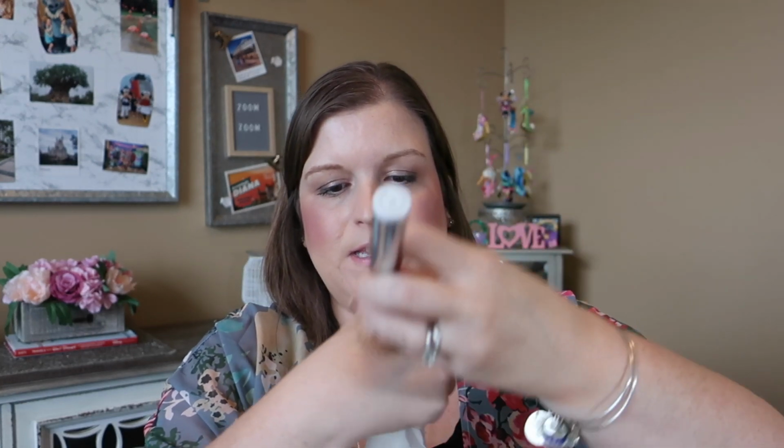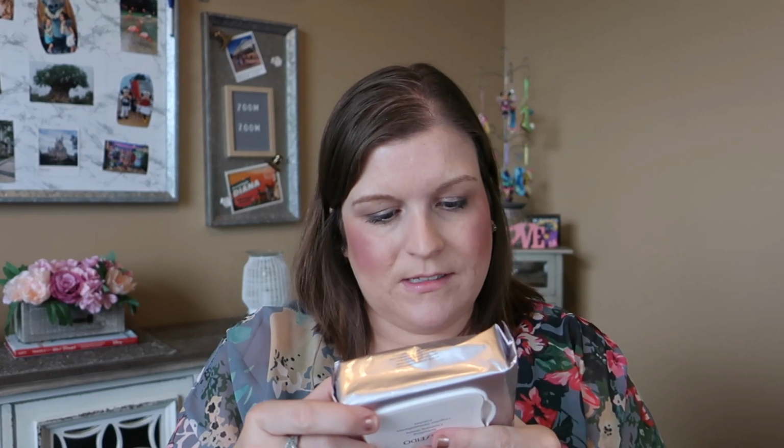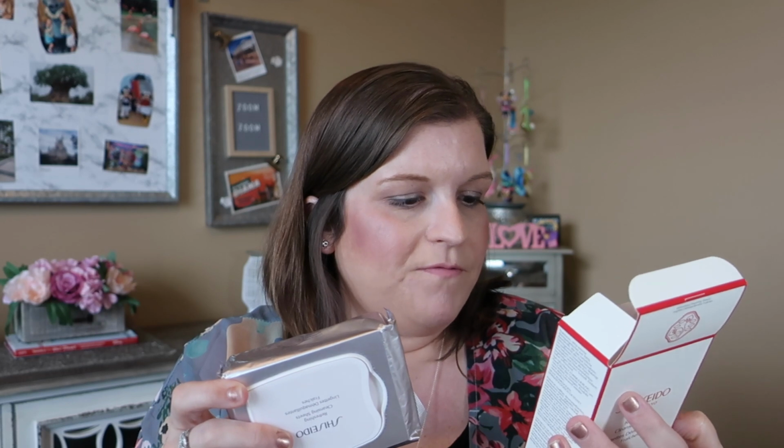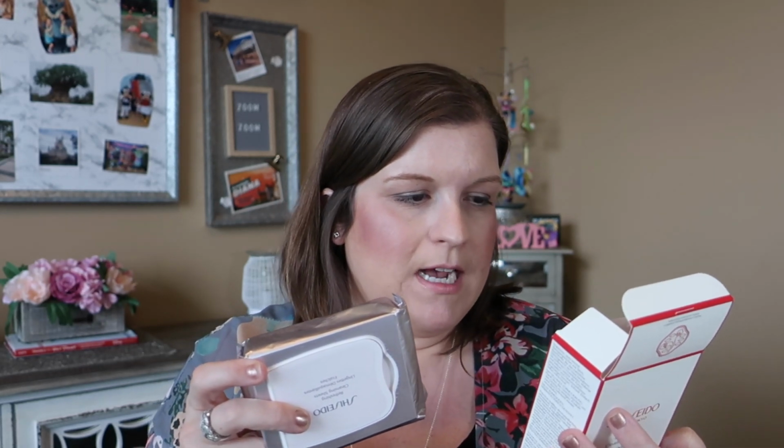Let's buff this in here for the CC Plus cream. And so, I don't know, I'm torn about these. I'm really, really glad that I tried them out. Let's see if we can figure out what the smell is. The floralness of it may be the only thing that really keeps me from repurchasing this one.